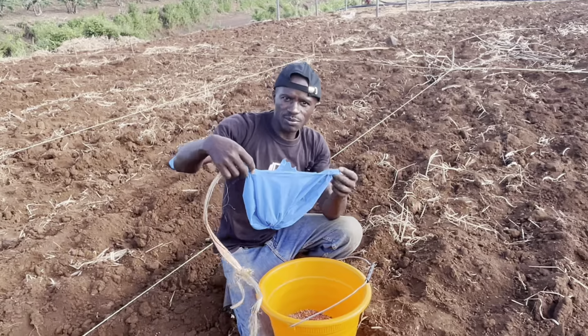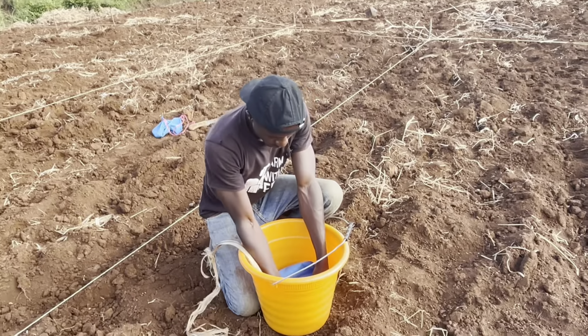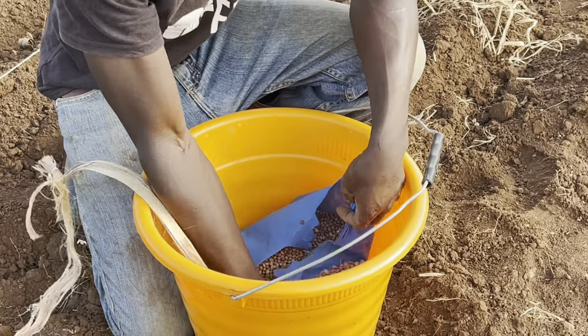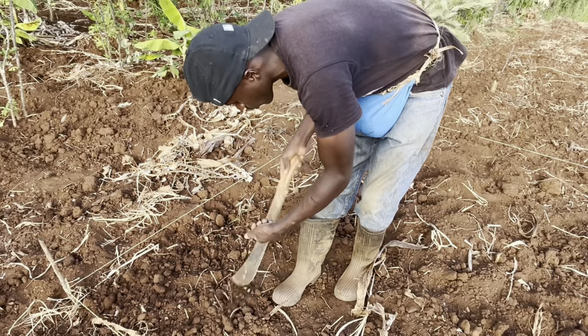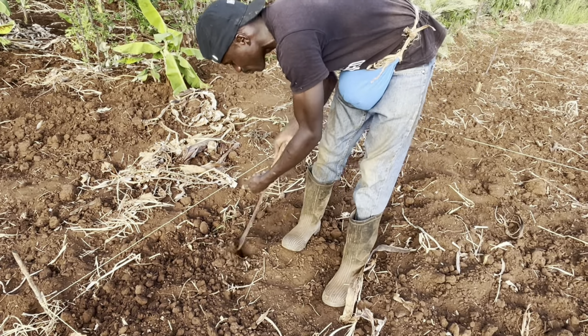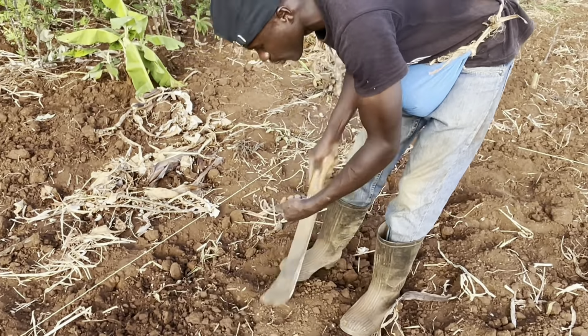With me, this is my planting bag. So I'm loading my cowpeas into the planting bag. The one who has been training them on how to do these things, there is no way you're going to train people how to do things that you don't know.